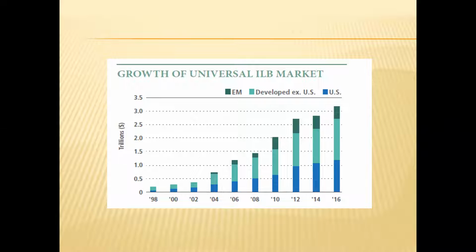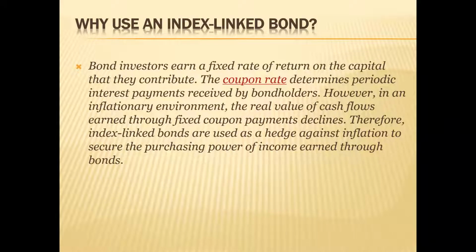This is the bar graph of the growth of the universal ILB market.